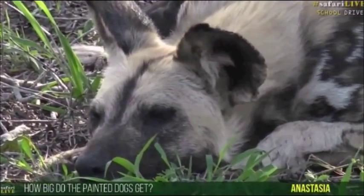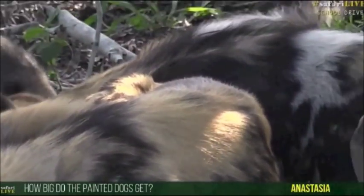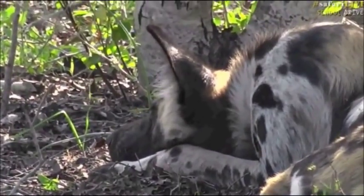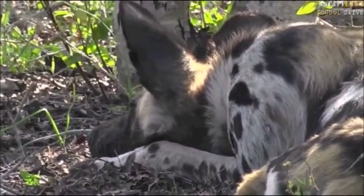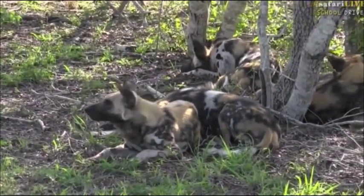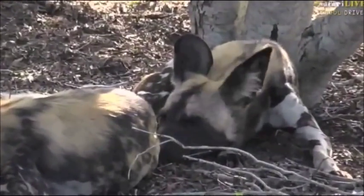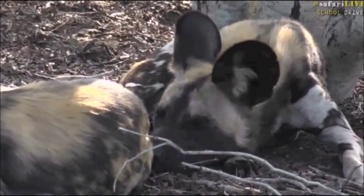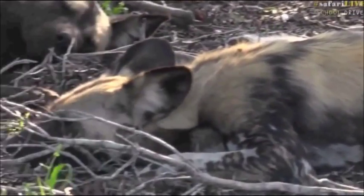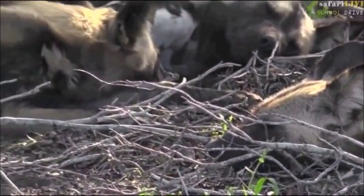Anastasia, you're curious about how big the painted wolves get. So Anastasia, I would say that they're probably a small Alsatian or a small German Shepherd. That would be the best way I know how to describe them to you all. Shorter hair, more like a Belgian Shepherd. So a short-haired German Shepherd. I'm trying to think if there's another size way to describe them. That's the best one I can give you, Anastasia. Maybe also the back size is sort of similar to a Labrador, but they're not chunky like a Lab.